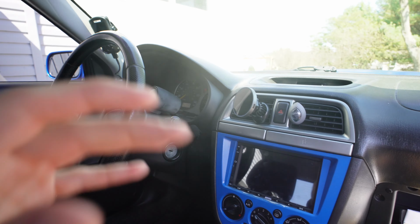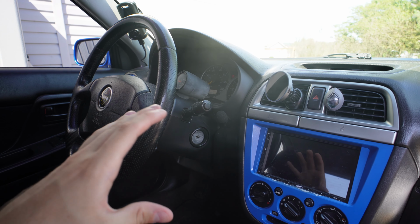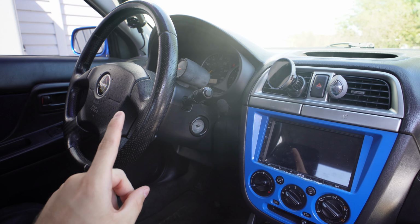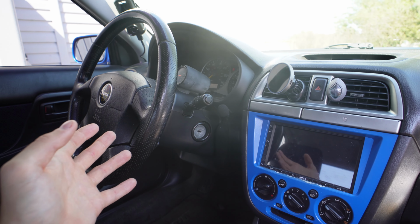Now, if you want the simple answer, it's just gonna be don't modify it, but since we're obviously gonna go and do that, here's the real list of things to keep your WRX reliable. Now, keeping up with your maintenance intervals or adjusting them based on how you use the car is going to be the easiest and probably first thing that you should really do when it comes to keeping this car reliable.